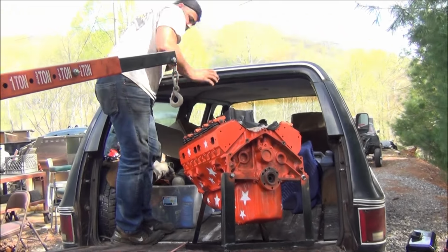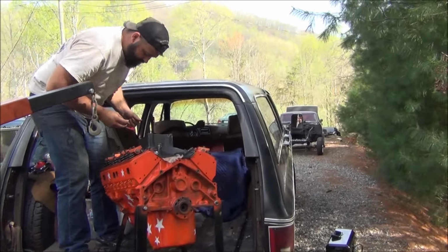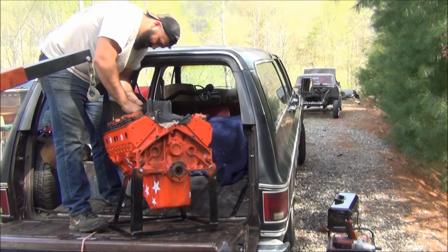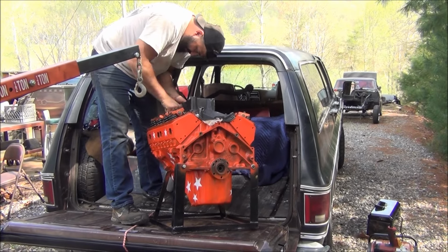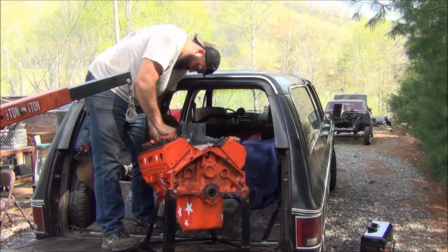This ain't how you build a gasser. We're just pretending. Yeah, you don't see none of them other boys doing this, do you? No, no, no. That's how we do it, where the bullshit stops, right here in the alley.